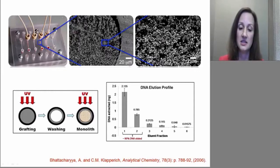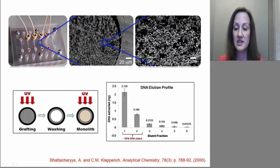In a scanning electron microscope picture, you can see the solid phase polymer, and if you look more closely, you can see the second phase silica particles. These are made using light-directed chemistry in channels that are already assembled. We showed early on that we could get good DNA binding and elution from these columns.